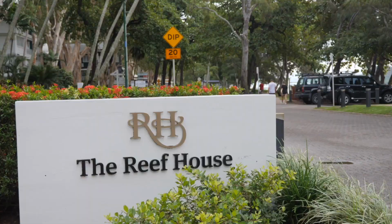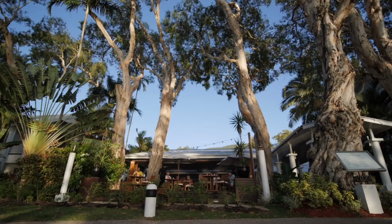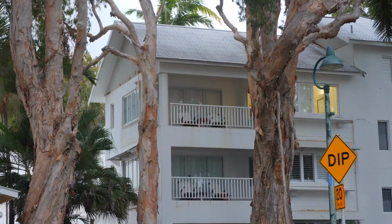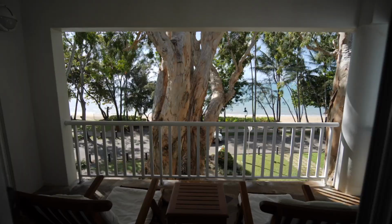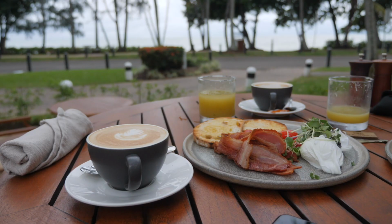It's real nice. We're staying at a place called Reef House, which is just here. It's one of the originals, one of the most well-known resorts in this area. And our room is just up the top there, so you could hear absolutely everything. We've just had a little bit of breakfast, but we'll have to show you around here and the resort later on, because today, all about the Great Barrier Reef.